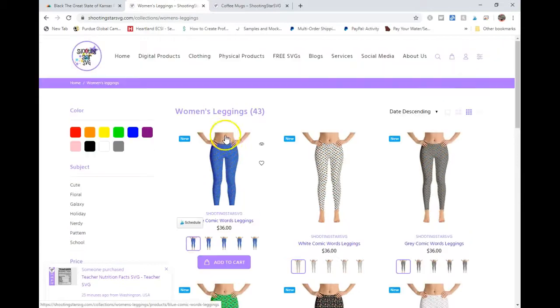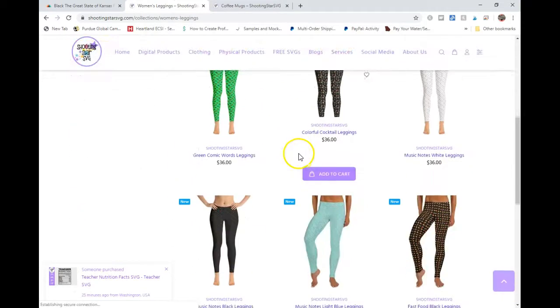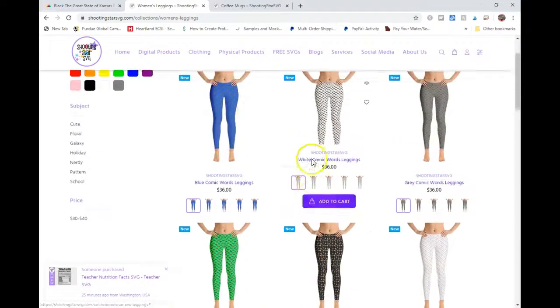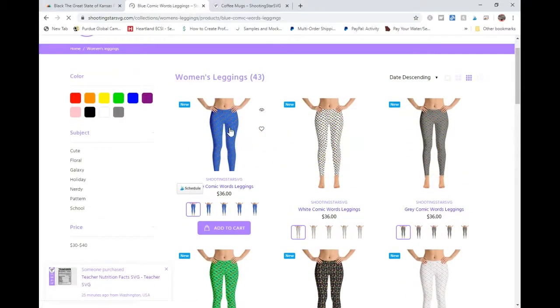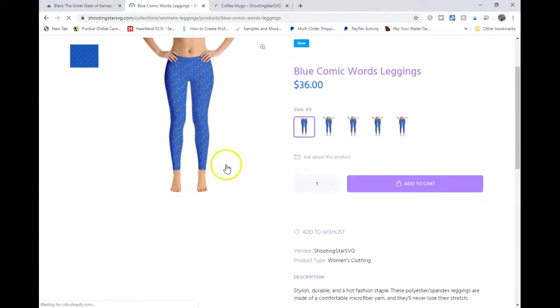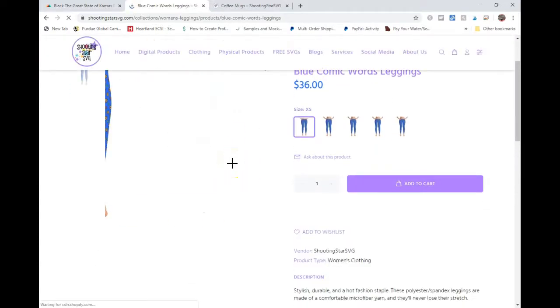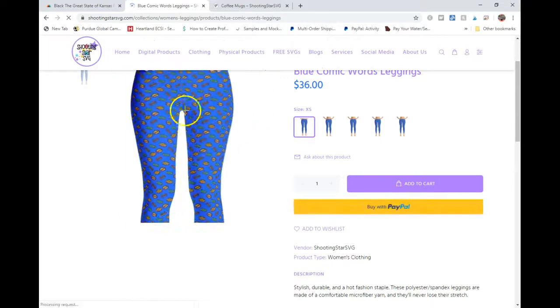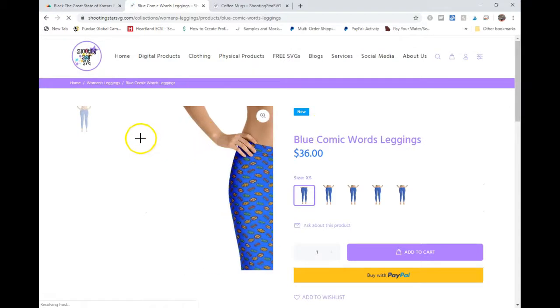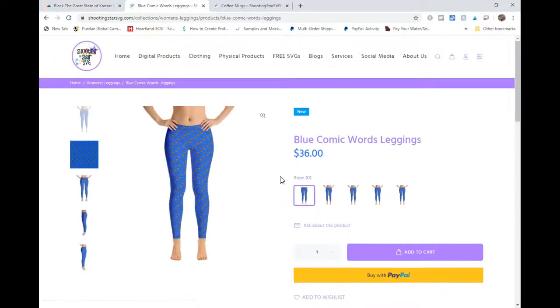And you can see here, this is what the leggings page looks like. What I do is I'll click on this one, and it automatically populates the mockups. Since you don't get a really good feel for what the pattern looks like on the mockups, I provide another image, which is the actual print file.